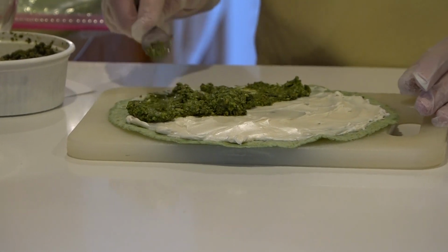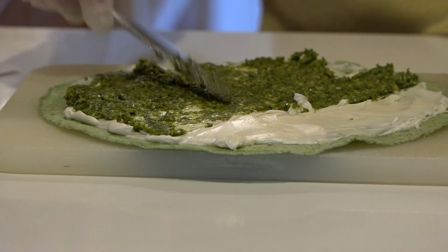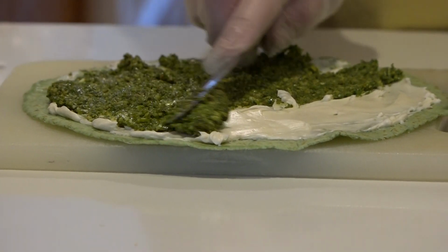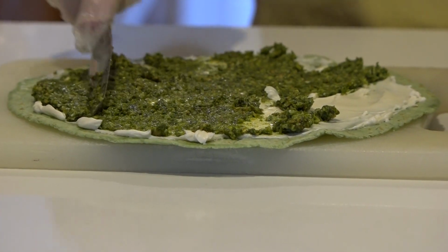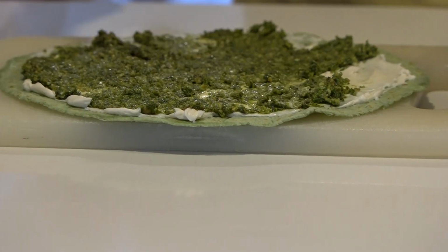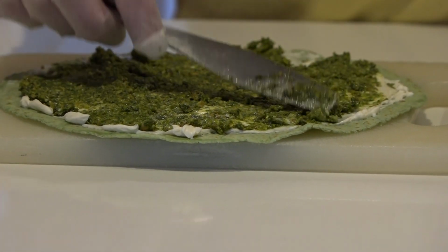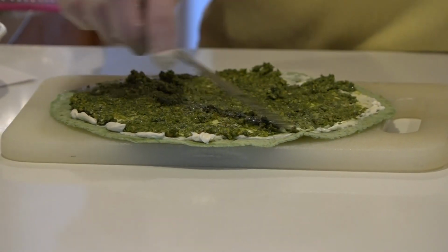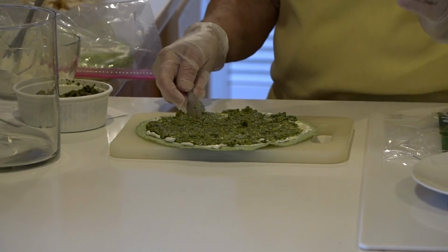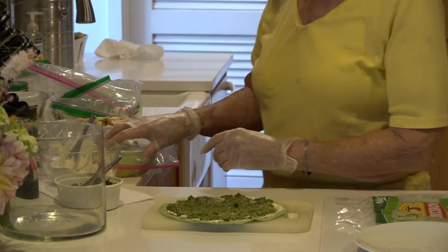Pesto is very easy to make in a food processor or blender, and you use the herb and garlic. I used pine nuts. You can also use almonds or walnuts. Cheese, Parmesan cheese, and olive oil, a little salt and pepper, and that is pesto. You combine it all together, and you can make it as smooth or as chunky as you like.